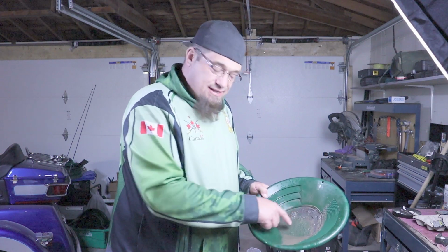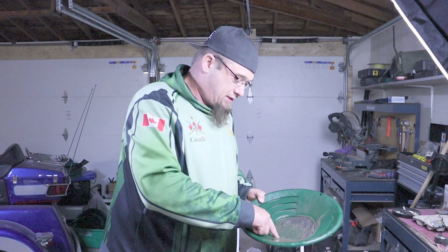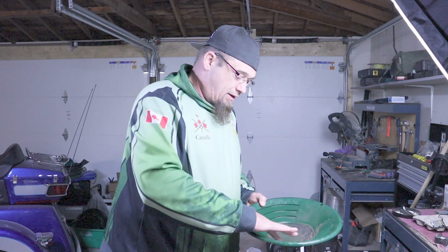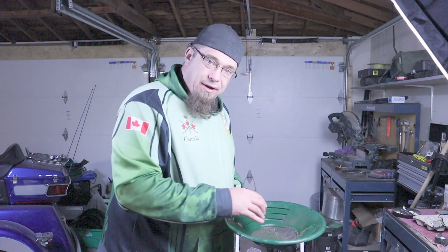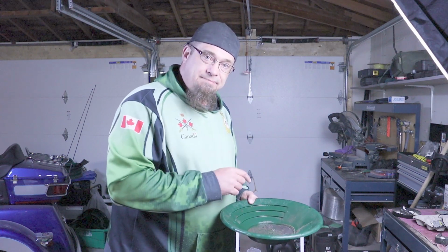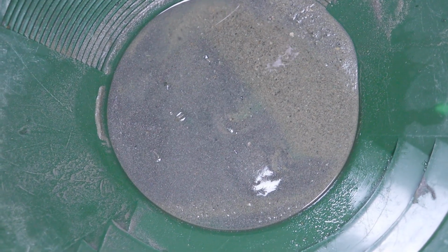So we're going to take this inside where it's a little more comfortable and there's better lighting, and we're going to pan it out and see what we ended up with. So let's go back inside. All right, everybody, so that's what we're left with, a bunch of black sand. Let's go ahead and pan this up a bit and see what we got.